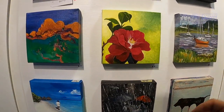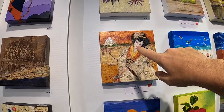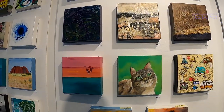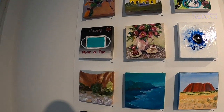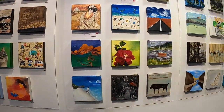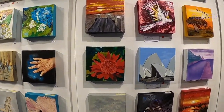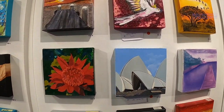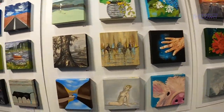That's really nice too, rainy day. This one here, someone's done a geisha near Mount Fuji. Oh, that's great as well. Beautiful. The Opera House, that's really nice. And a Waratah. Yeah, really good.